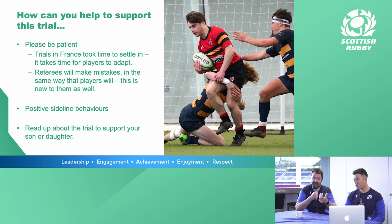In France, they've actually got an increase in participation, not just down to this but other things too. We hope this can act as a catalyst to get more people into our game, which I'm sure everyone will agree is a positive outcome. I think they're one of the few unions in the world bucking the trend of team participation dropping. They're actually increasing numbers in male team sports.